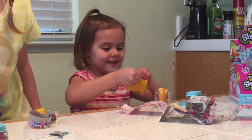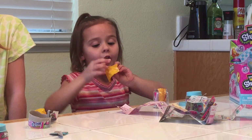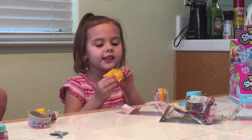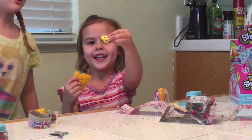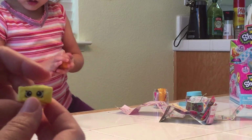Yeah, go for it. What did you get? I probably got teasy teasy. Teasy teasy? Oh, that's pretty cute. No, it's a cake. No, it's cheese. Let me see. Mom, is it cheese? Cheese or is it a cake? Maybe it's a cheesecake.